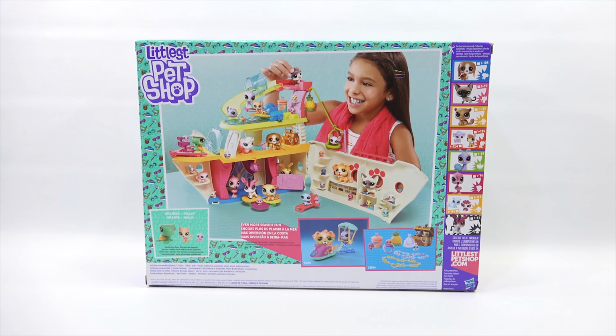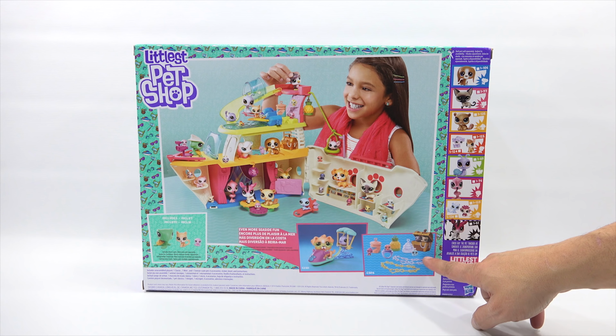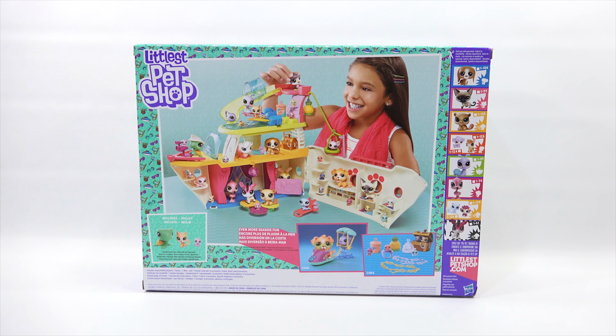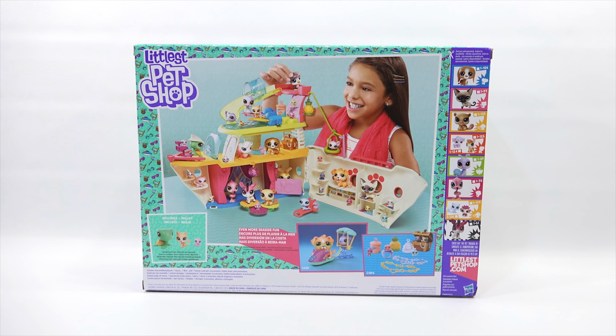Now, check that out. That's awesome. It's loaded with all the little LPS. Even more seaside fun. And they're showing a couple other sets here. We showed this set. See that? Oh, yeah. And then there's the slide. And there's the little spinny wheels. You can spin them, and they all probably dance around and move around. Pretty cool. All right, so we've checked that out. We got one more thing to show you.